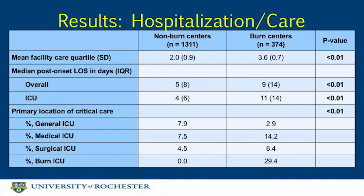There was a significant difference in terms of the volume seen at burn centers versus not, although this obviously didn't have an impact on the mortality rate. Patients in burn centers stayed longer in ICUs, as well as overall. And there was a difference in terms of where care was received. Obviously, at non-burn centers, they did not have a burn ICU, where most patients were. Although I thought it was interesting that there was a significant portion who were in medical ICUs in burn centers as well.